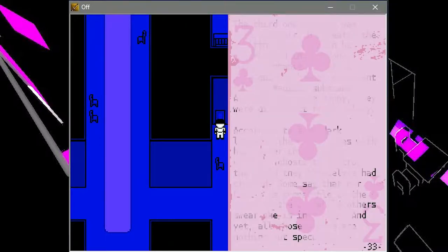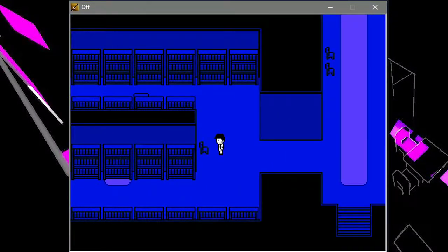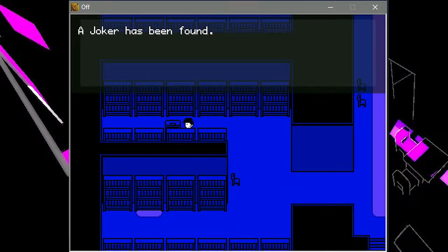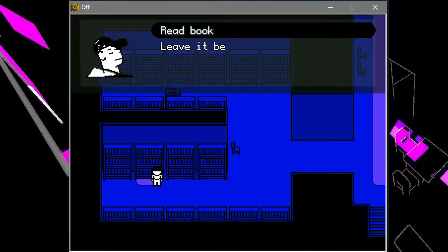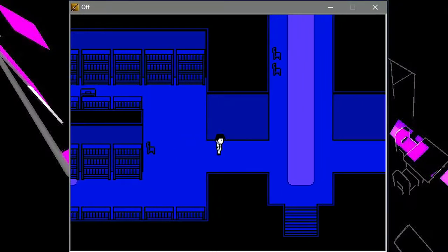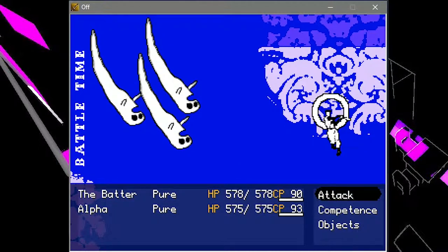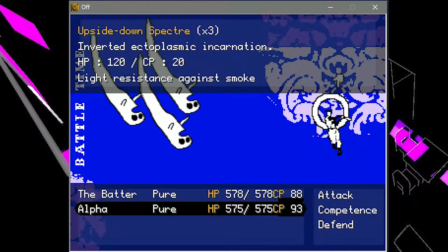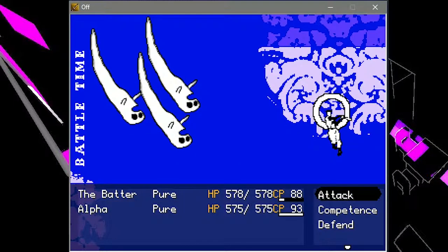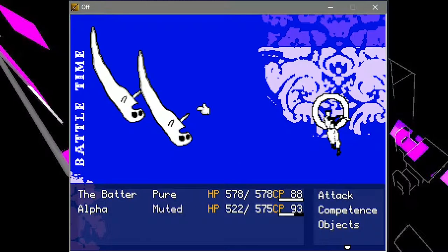That is a three of clubs. I see you. I got a joke. That's a four of diamonds. Blech. Aw, they're upside down. Hey, little buddies. What are you? Upside down specters. Inverted ectoplasmic incarnations. Ow. That's not nice. Oops, sorry.